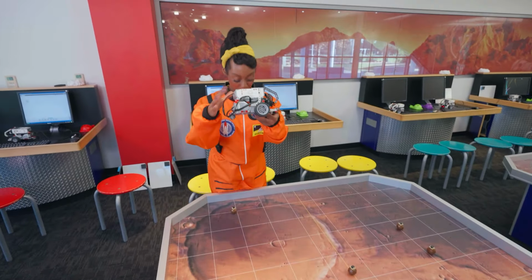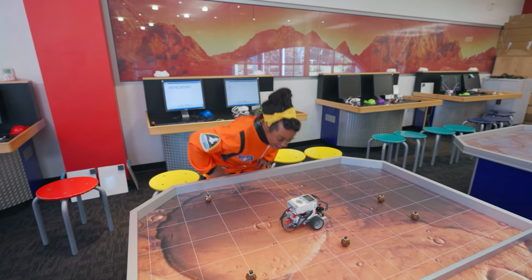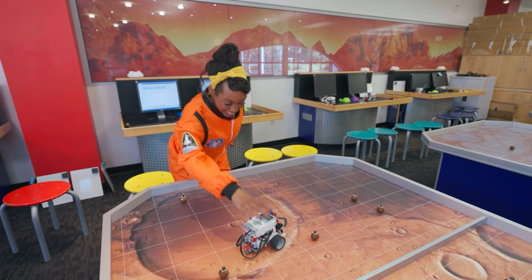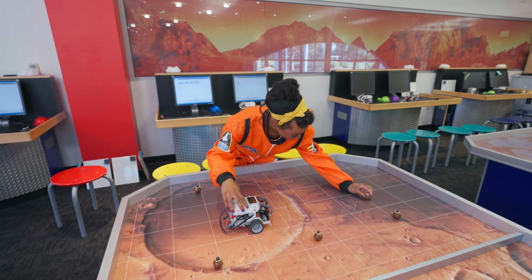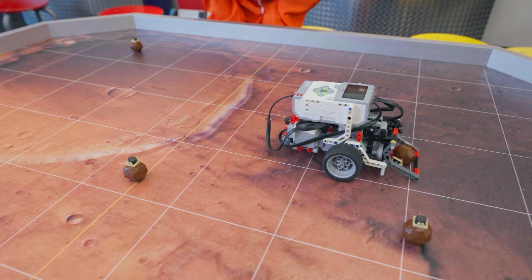Okay, let's hope the rover picks up this rock. Here we go. Oh, not quite. Let's try again. Here we go. Ready? Oh.